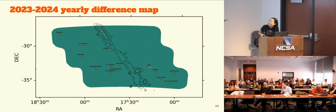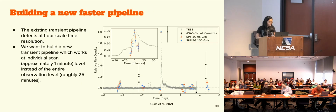I did a very, very preliminary search for transients, and you can already see lots of sources there. So in the future, I really want to understand those sources, figure out what they are. My guess is that most of them will be AGNs, but we might be able to find something interesting there. And I think this is the last point.